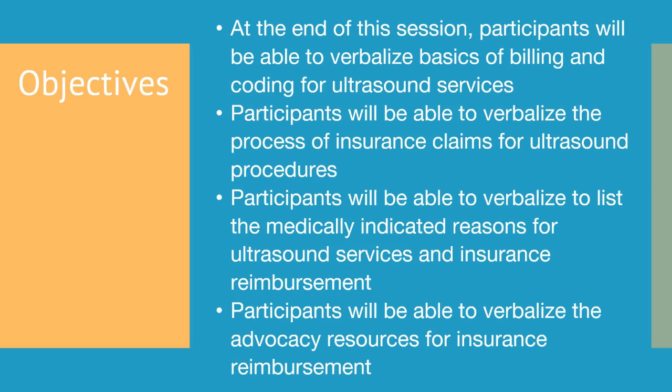At the end of this session, participants will be able to verbalize the basics of billing and coding in regards to ultrasound services. The participants will be able to verbalize the process of insurance claims and how it's similar and different for ultrasound procedures. They'll be able to verbalize the common medically indicated reasons that a healthcare practitioner would implement an ultrasound service and a higher probability of insurance reimbursement for that procedure.